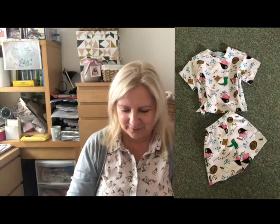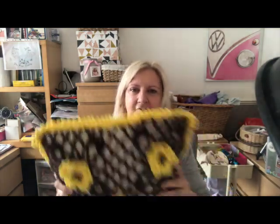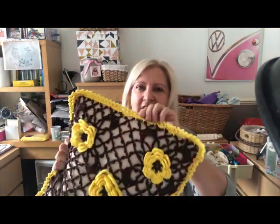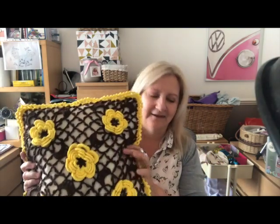So I was rather chuffed with those, and like I said, I did that late last night, and I finished off the cushion I've been making for Amy. I made a cover for it and stretched it over and sewed it down. So that's her cushion there, and it's got a label on it as well. So yeah, a busy night, and I'm really pleased with that.